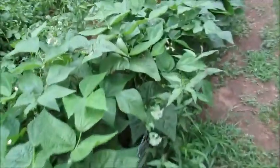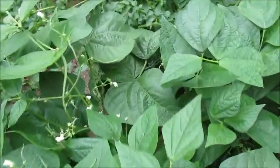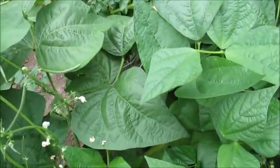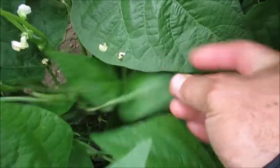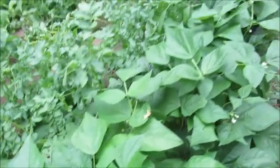And yesterday I had my first feed of beans out of the garden here. Had some green beans. There's a few more right there. There's one, a little one. There's a bigger one. So that was good. We had them for supper last night.